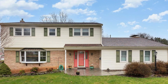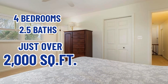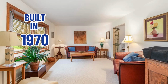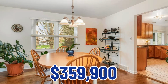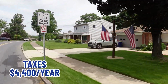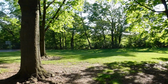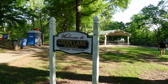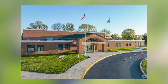This home boasts 4 bedrooms and 2.5 baths, with just over 2,000 square feet. It was built in 1970 in the colonial style. At a price point of $359,900, that puts us right at about $179 a square foot. The taxes here will be $4,400 a year. Again, we are in Fairview Township, York County. This is the West Shore School District. That would be Cedar Cliff High School, Allen Middle School, and Highland Elementary.